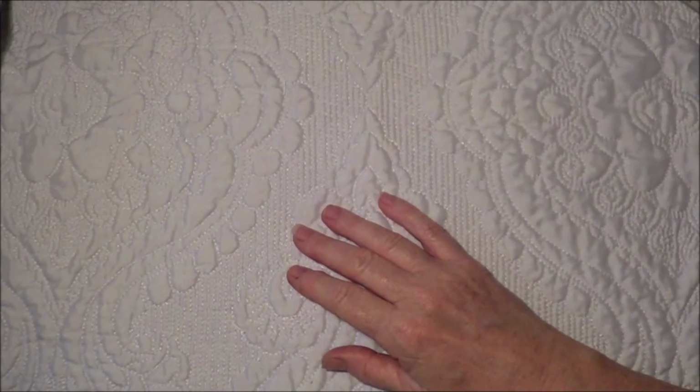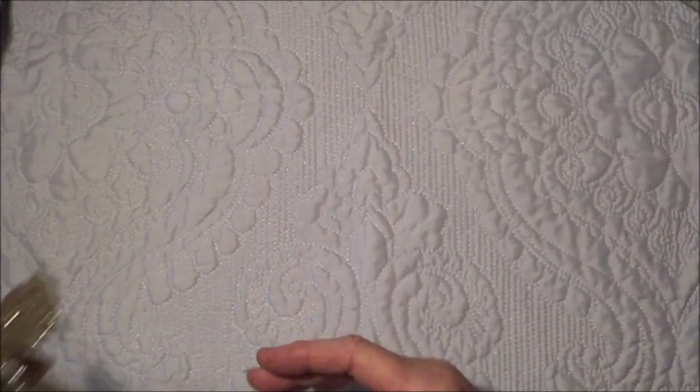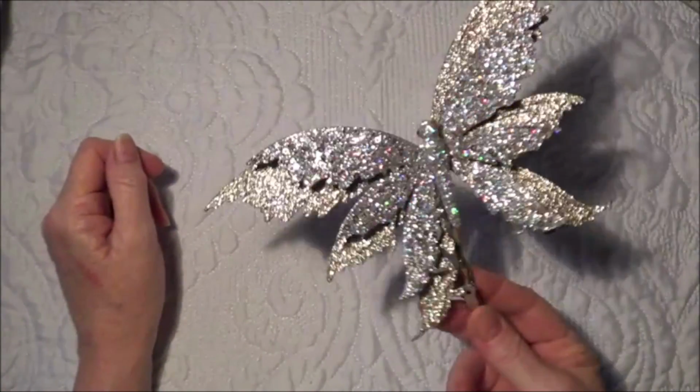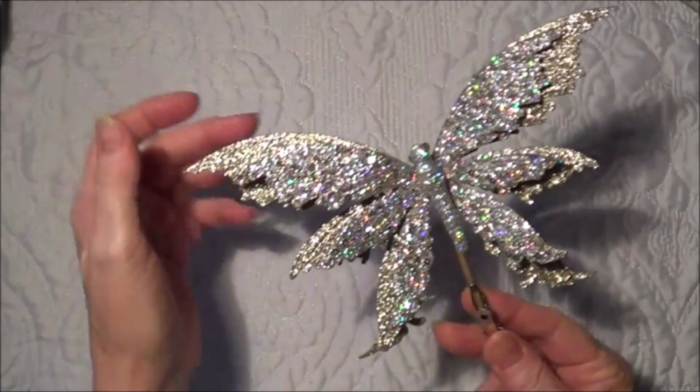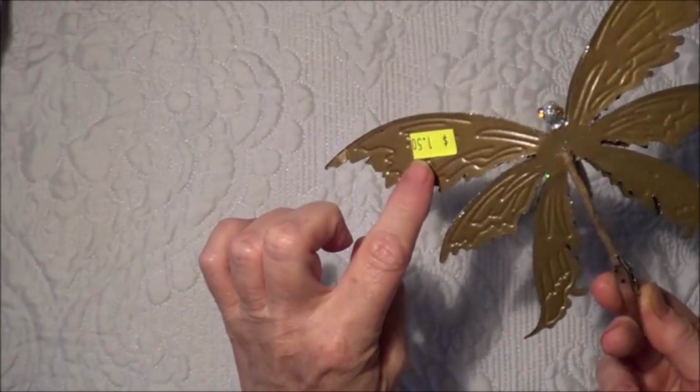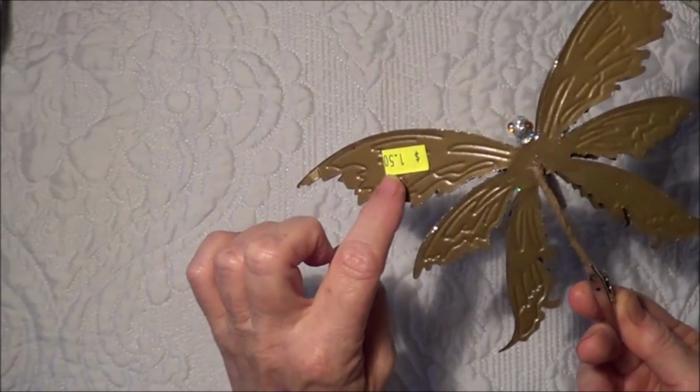And then, of course, after Christmas, all the Christmas decorations go half price. So they had these metal butterflies, and they were $1.50, but they were half price, so they were 75 cents.